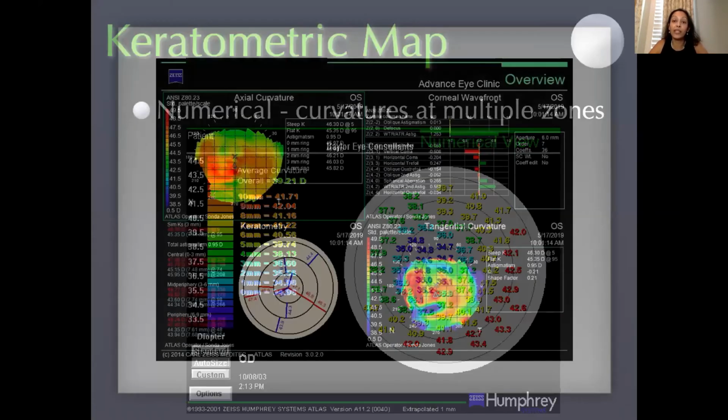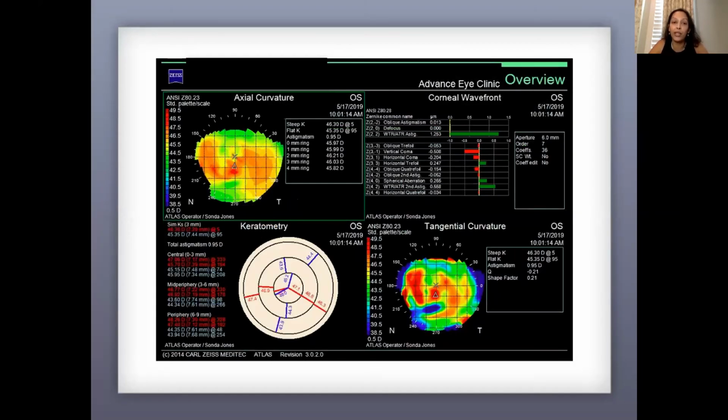Here, this is kind of what I like to do for my cataract evaluations. I've got the axial curvature on the top left, and I've got the different rings available there so that I can notice if there are any changes in that 4 millimeter zone. I've got some corneal wavefront on the top right, which I'll go into in a few more details. And on the bottom left, I've got the keratometry.